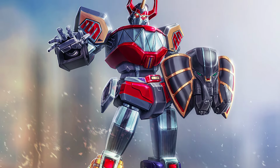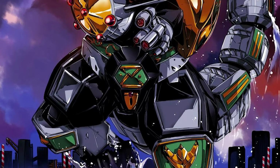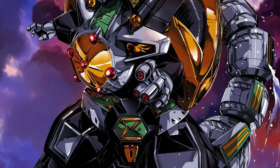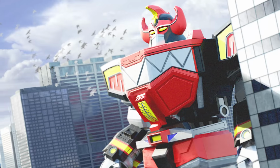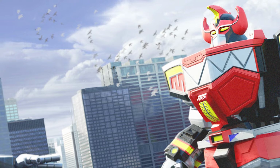Although these two Zords are very famous, they are not the most powerful. However, in this video I am not going to present to you the most powerful ones, but the biggest in size. These Megazords make the other Zords look like toys because of their enormous size.